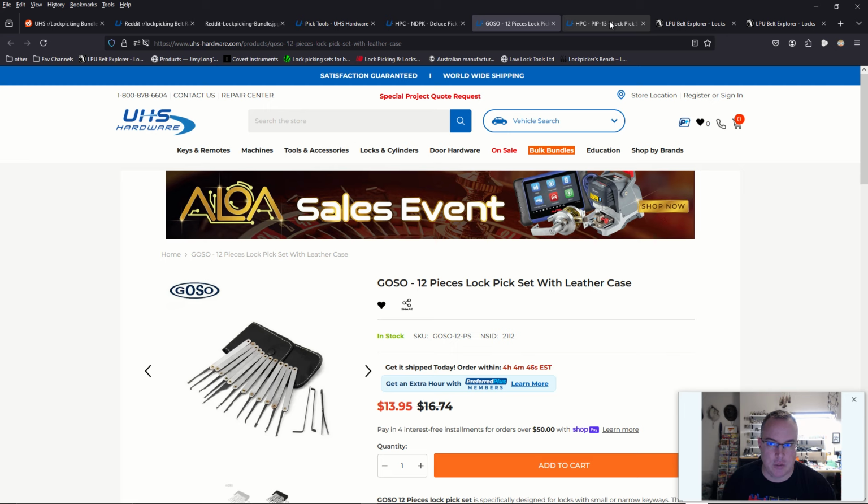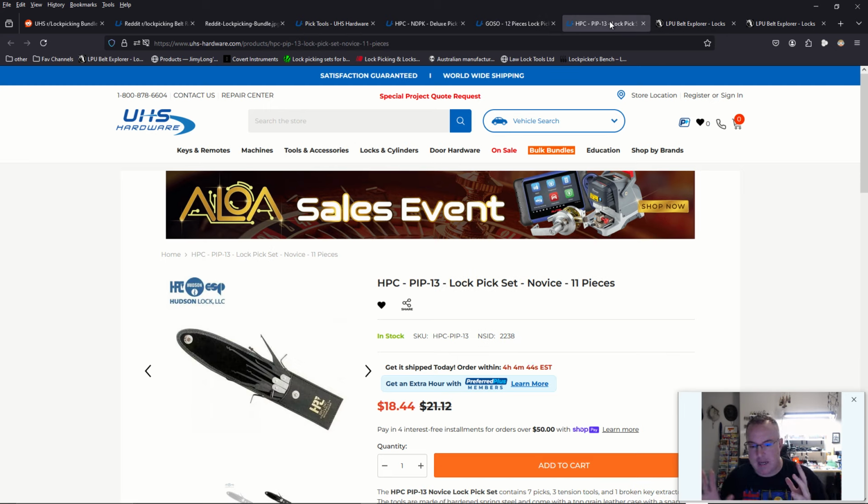They don't make these tools. But if you are a die-hard UHS Hardware fan, just get the 13-piece set for $18, which is 40% of the cost. Because at least with the 13-piece, you're going to get a half diamond with a handle, and you're going to get that short hook with a handle. That half diamond, you can conceivably teach yourself to pick dimple locks, but I would highly recommend you get dimple picks for the dimple lock that is in this pick set.